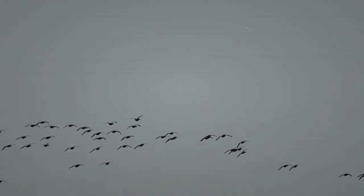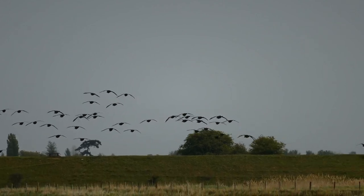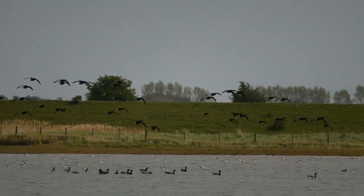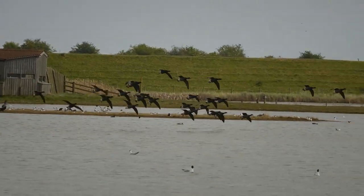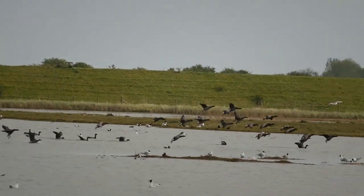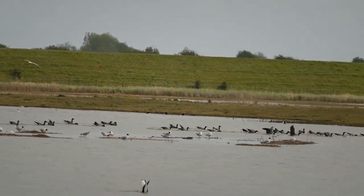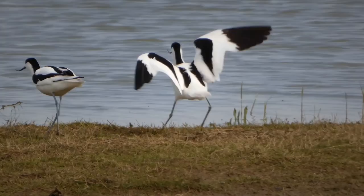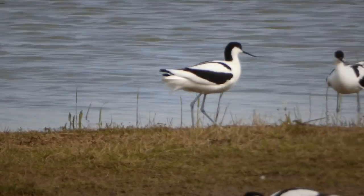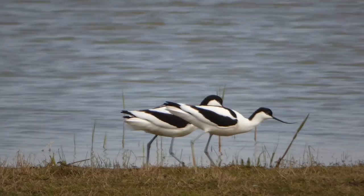And yet more Brent geese. Officially, they come to the UK in October and leave again in March, but obviously large groups still. And I think a few non-breeding birds may stay, but they should be off to the breeding grounds pretty soon. And also, as I said, much better views of avocet from this side.